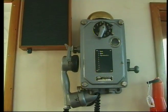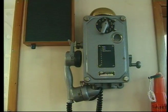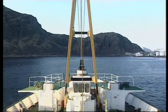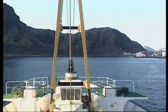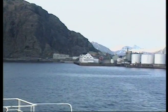The manual telephone, which is not dependent on external electricity supply, has lines to the forecastle head, the engine room and the steering room. It is only used in case of severe damage to the ship when normal communication lines are interrupted.